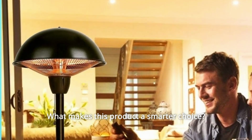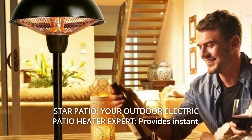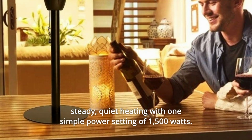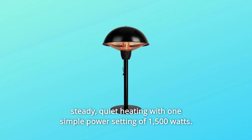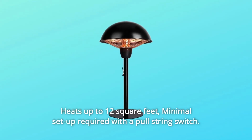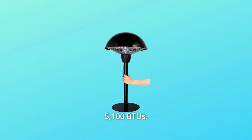What makes this product a smarter choice? Number 1. Star Patio. Your outdoor electric patio heater expert provides instant, steady, quiet heating with one simple power setting of 1,500 watts. Heats up to 12 square feet, minimal setup required with a pull-string switch, 5,100 BTUs.